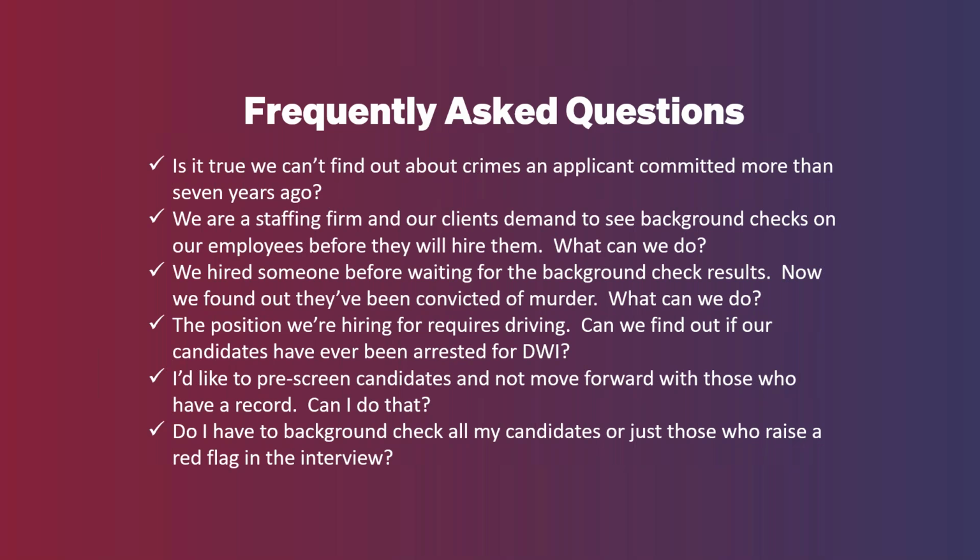I'd like to pre-screen candidates and not move forward with those who have a record. Can I do that? Again, the timing of when you can ask about criminal history is going to depend on your state and your city. In some jurisdictions, you're going to have to wait until after you've made a conditional offer before you can ask anything about criminal information, before you can even ask the question or consider any information. So if you're pre-screening candidates using consumer reports and background checks, and then not hiring those whose records are unacceptable to you, that's fine. Just know when you can do that based on your state or local law, and follow the FCRA procedure.